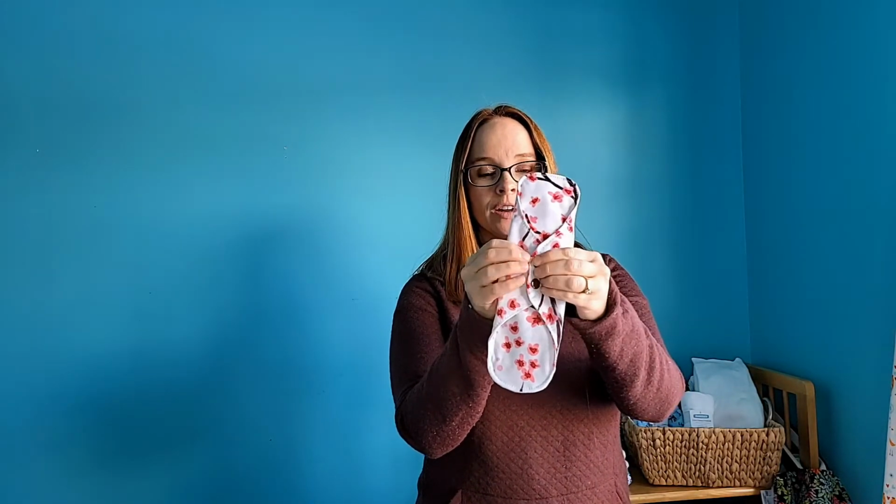Now, a thing that I personally really like about Thirsties cloth pads is that they have 2 snaps. And that's really great. So when you go to use this, you'll lay it in your undies like this, and then you'll snap them around your underwear. And those 2 snaps are really great at holding the pad in place so it doesn't shift around while you move and you don't get bunching. That's a feature that I really like about Thirsties cloth pads compared to other cloth pads. I also know when I'm shopping Thirsties that I'm getting quality products that are made in the USA. And so I'm supporting a great company when I buy Thirsties.